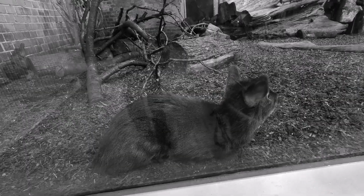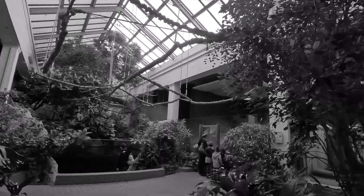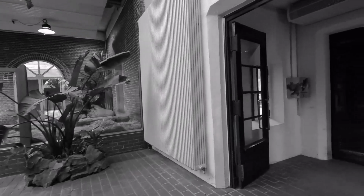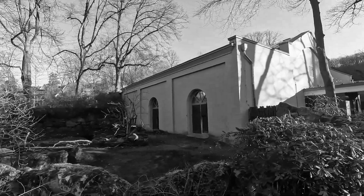I'm not an expert on pudu, I'm gonna be completely honest there, but I think Wuppertal is the species coordinator of pudu, so they actually have a lot of them all around the zoo. I think there's like three different enclosures that contain pudu, and this is one of them. So that's it for the indoor area, and then over here we have the outdoor area.